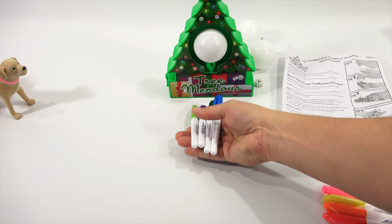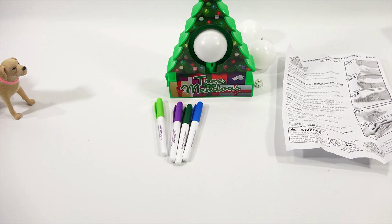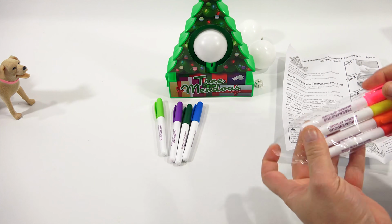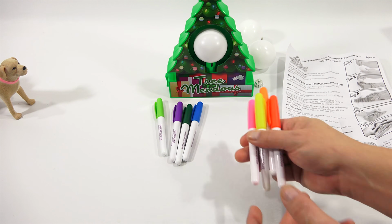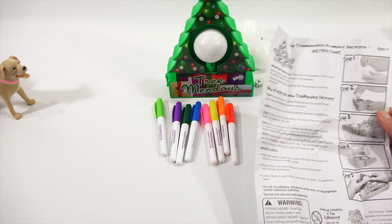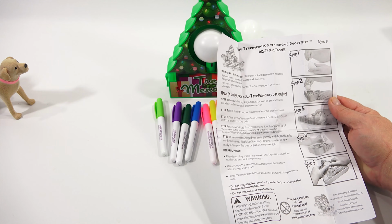There's our 4 colors. Very TreeMendous. Here's our other 4 colors. Very Christmassy shades of gray. Also TreeMendous. I've got to learn how to open packages. Okay. Lesson number 1, how to open small plastic package. Okay, there we go. Important. Requires 4 AA batteries, not included.